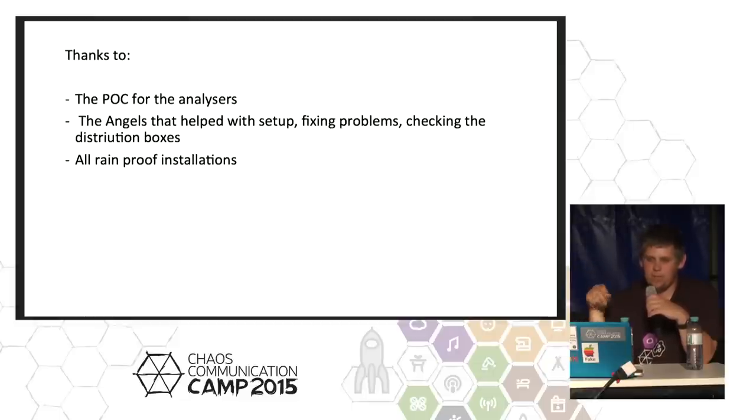And we had a whole bunch of angels that helped us here, going around, seeing if the cables are not too hot and clicking the RCD back in if someone had tried to get it out. And we had a lot of rainproof installation. I don't have to think about it so much since the thunderstorm, since we took out all generators and plugged them back in. Mainly all things are working. Some light installation doesn't work, but that's normal. But the whole rest was working fine.